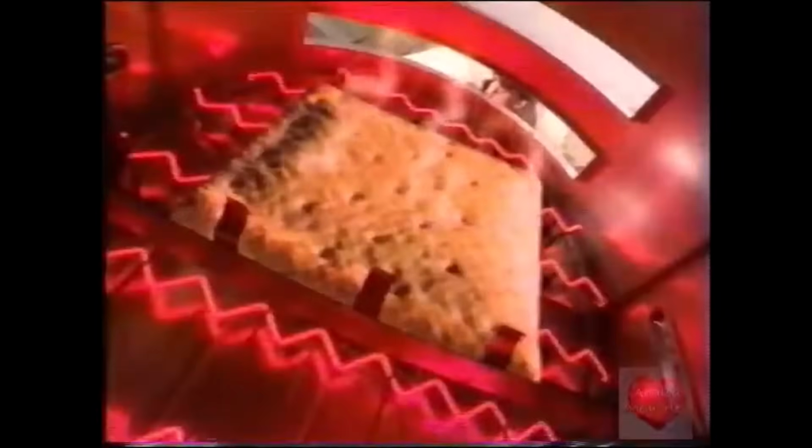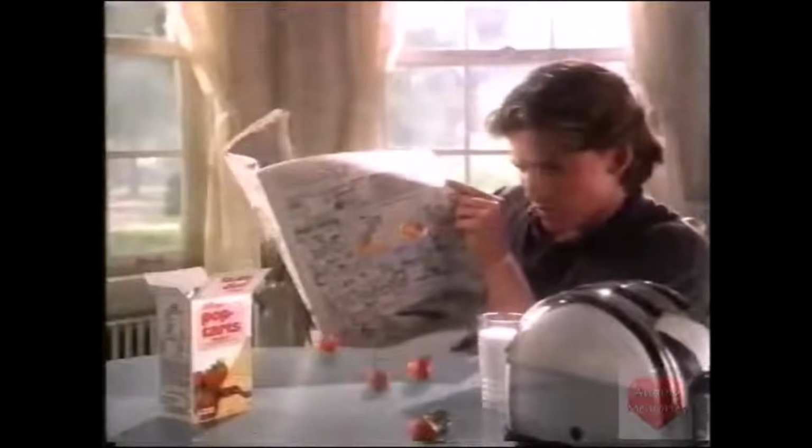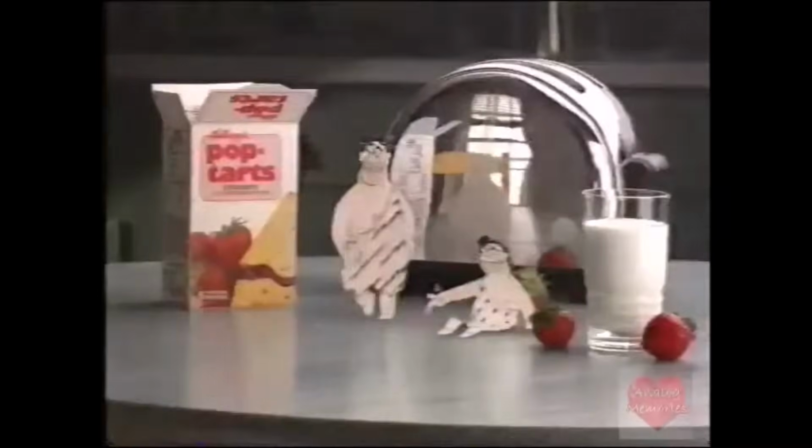Kellogg's Pop-Tarts are popping. Up, up, up. So cool. Ooh, they're hot. So hot. Taste of real fruit, real hot, hot, hot. Mmm, they taste so cool. Cool. They're hot. So hot. They're cool.